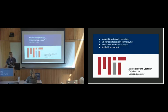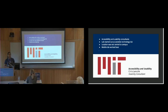So for MIT, we spoke to Chris LaRoche. He's a usability consultant over at the university. They started with a lab, and currently they do not have that lab anymore. They outgrew their lab as UX became more of a permanent presence at the university. They definitely identified that having that lab is what helped their office take off. And then over time, they found that a mobile lab was working best for them. They got their dedicated equipment and were able to transfer easily to other locations. So it may sound like we're already starting at that point, but they didn't feel like they got to that point until they had that physical space first.